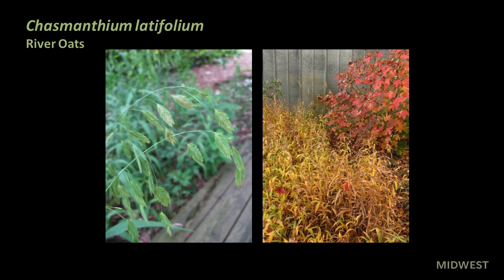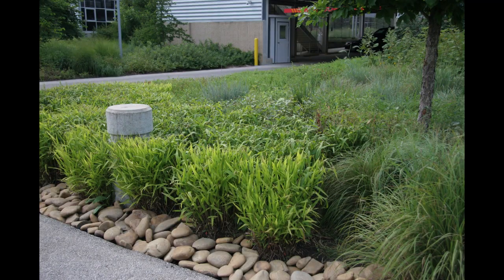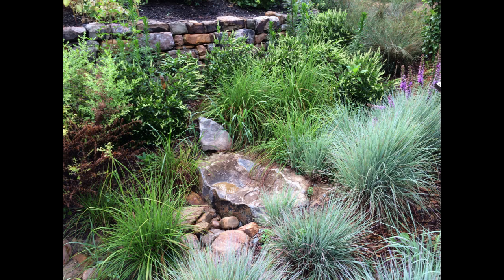Chasmanthium latifolium, also known as river oats, is an excellent choice for green infrastructure in this region, especially in the context of bioswales. This native grass possesses a range of qualities that make it a valuable component of sustainable stormwater management systems. Before we get into the features of this plant, I want to quickly talk about what a bioswale is. A bioswale is a gently sloping channel planted heavily with a variety of species, including grasses.